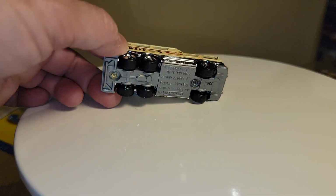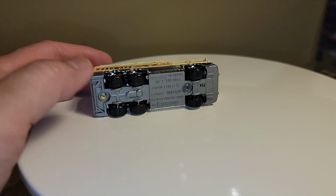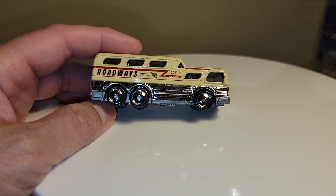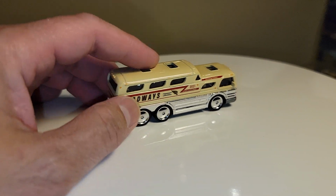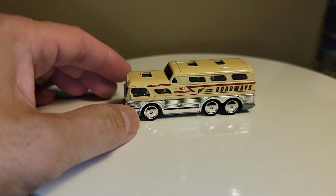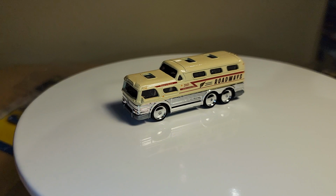Also rubber tires. This looks like the moon style rims that you see on some of the older Hot Wheels. We haven't seen these on Hot Wheels for quite a while, at least on any premium or super treasure hunts. But same style wheels, rubber tires, plastic base, metal body, and it's got the tampos on the side. But yeah, very nice piece. I like that one.